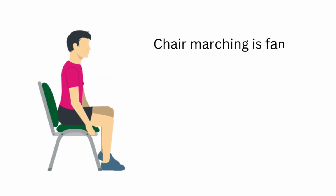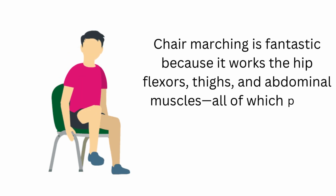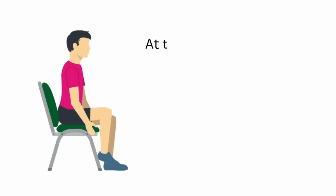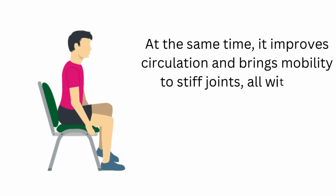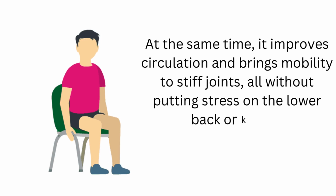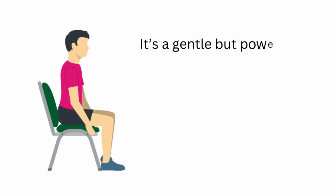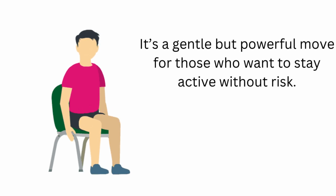Chair marching is fantastic because it works the hip flexors, thighs, and abdominal muscles, all of which play a role in walking stability. At the same time, it improves circulation and brings mobility to stiff joints, all without putting stress on the lower back or knees. It's a gentle but powerful move for those who want to stay active without risk.